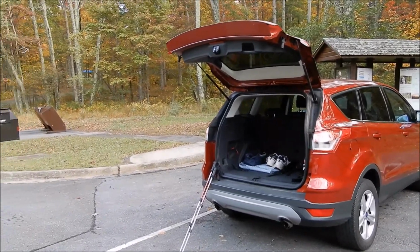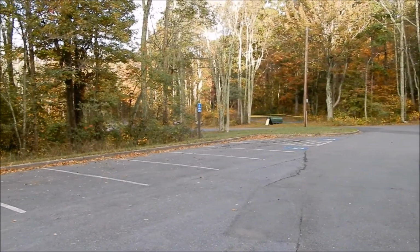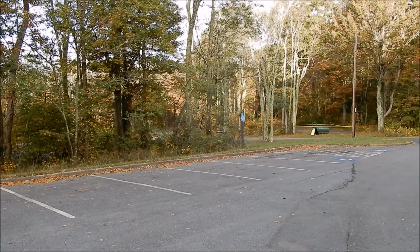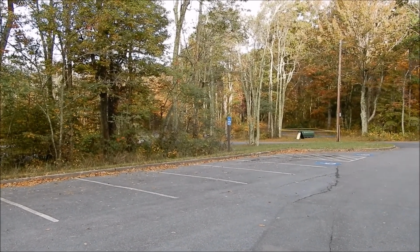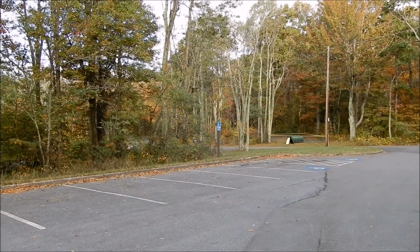I'm going to get my car closed up, and I'm going to be heading over that way to the left to see if I can find the Knob Mountain Trailhead. I'm not exactly sure where it is, so I may wander around a bit. The elevation here is 2725.